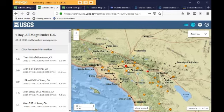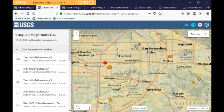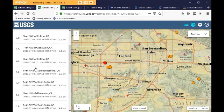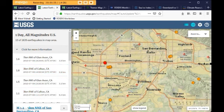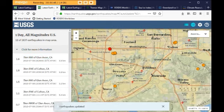And let's come on up. We've got a few in the Glen Avon area. We've got 13 here today. 1.8, including over here at Colton, that's a 1.8. Here's a 1.2, San Bernardino, and so Glen Avon is right here. These are fairly small, but 1.7, that's kind of getting on up there.